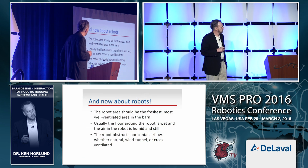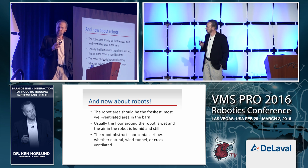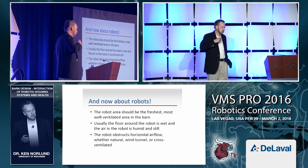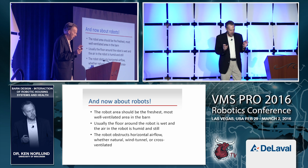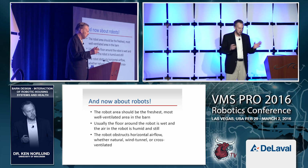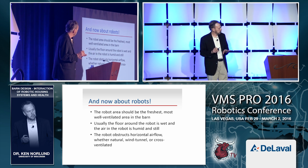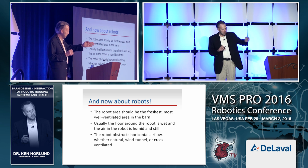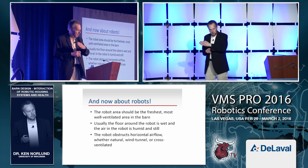Now, robots. I'd like to think that the robotic milking unit should be the freshest, most attractive area in your barns, a place that will attract cows. But when I visit robot milker units, usually the floor around the robot is very wet. Usually the air in and around the robot is frequently quite humid and stale. And the robots, by their nature, obstruct any horizontal movement of air, whether it's natural ventilation or wind tunnel or cross-ventilated.